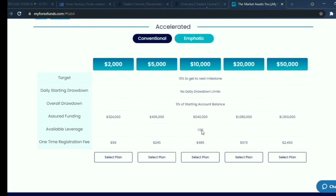Another beautiful thing here is the leverage. The leverage here is fantastic, but you're just going to have 5% of the account to trade with. For instance, you're buying a $20,000 account, which is $970. The only amount they are going to release for you is just 5% of that, and this 5% is almost equivalent to the amount that you're using to get the account. So it's more like they are just releasing your money back to you, and at the end of the day, you guys are still going to be sharing the profit.